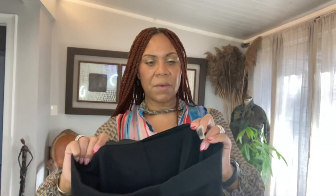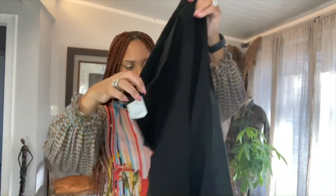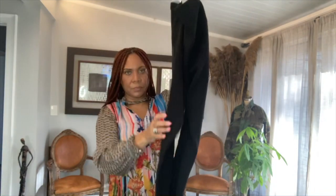Also, I found another Elie Tahari. These are really nice pants. I got these for $7. And it's a legging with a faux leather stripe on the side. I love stuff like that. I'm going to try some of these things on so you guys can see how they look. But yeah, I'm thrifting fall things.